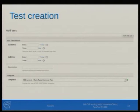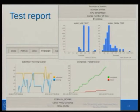So for a stress test, the user can just select which template to use and add start time and end time, and HammerCloud will schedule and run the new test.